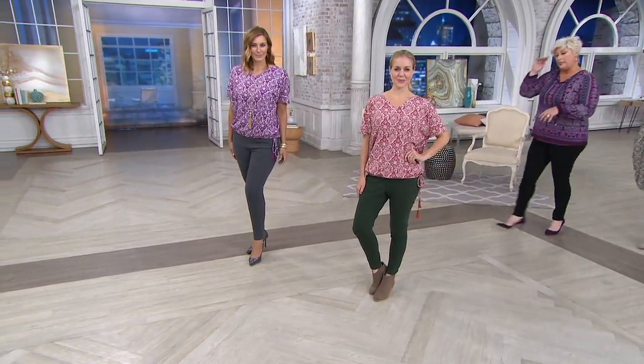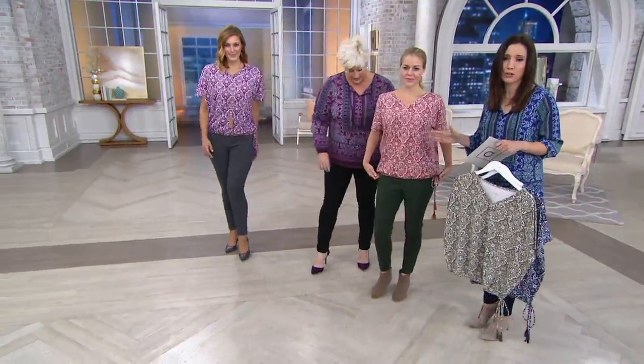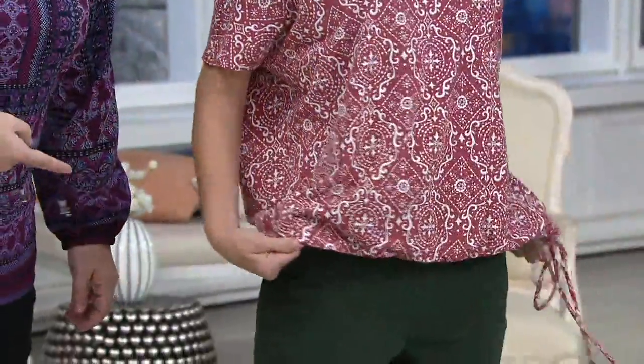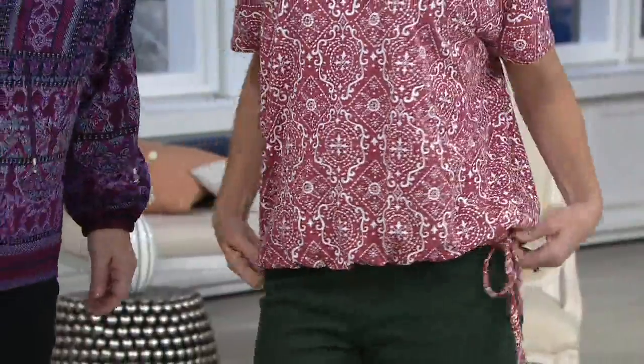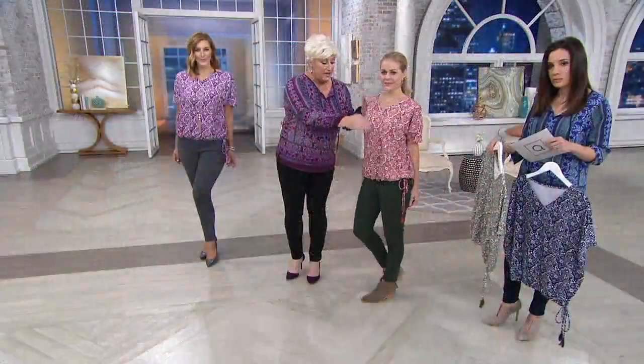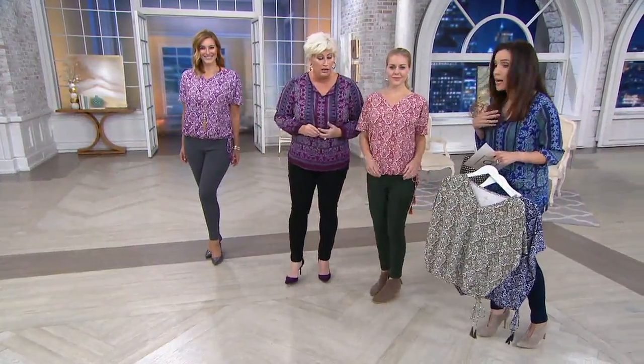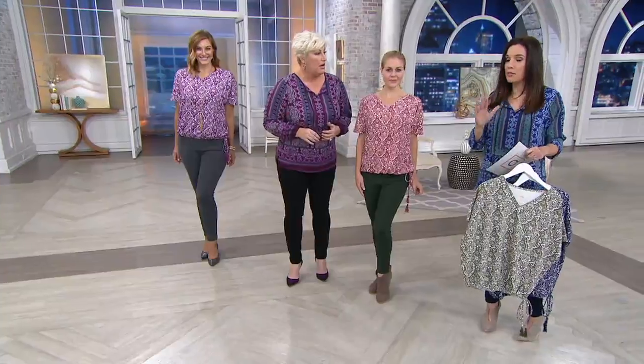We only have like a minute here, but I want to show the fit on this because the fit is so fabulous. And I love how you've got it, Rachel. You've just got it tied off, and it gives it that blouson look. I love the V. It's got the faux wrap, and then it's got that raglan sleeve. What I like about this faux wrap is that I love the look of a wrap top. Love it, love it, love it. I do too.